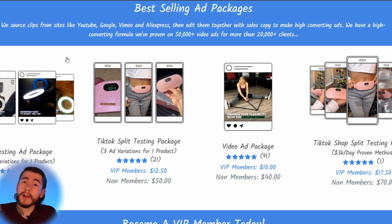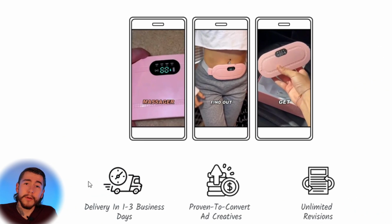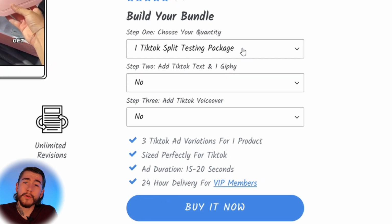Let's go over my favorite ad package, the TikTok split testing package, which is 3 TikTok videos for your one winning product. You guys can see that every ad package includes delivery in 1 to 3 business days, proven to convert ad creatives, as well as unlimited revisions. When you guys are ready to try them out, you have to build your bundle down here. You'll start by choosing your quantity. You guys can actually save more money by bundling up and purchasing more at a time.